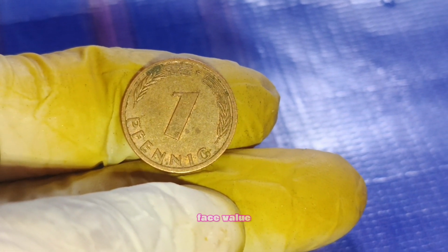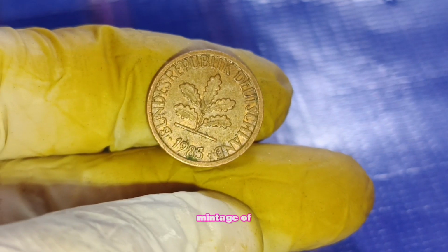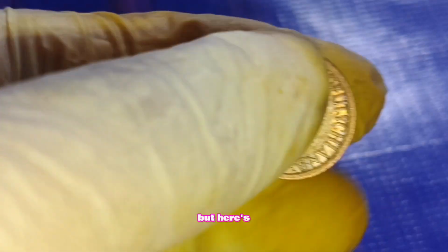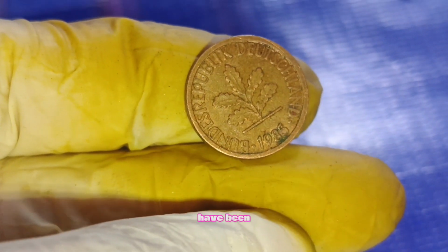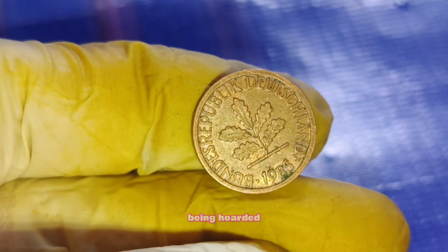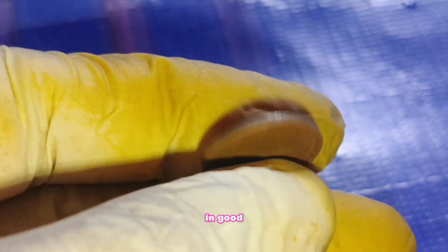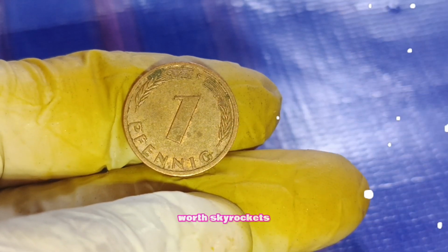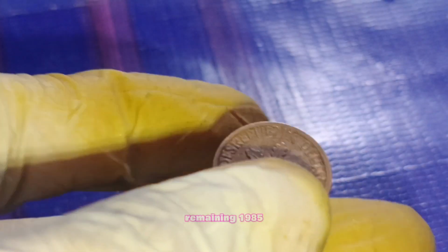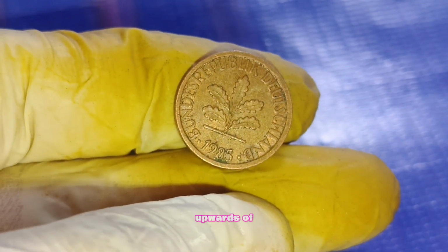The total face value of all the 1985 1-penny coins in circulation, considering the mintage of 203 million pennies, is approximately 2 million. But here's where it gets interesting. Many of these pennies have been lost to time, either through damage, being taken out of circulation, or simply being hoarded by collectors. If we consider the value of the surviving pennies, especially those in good condition, the cumulative worth skyrockets. In fact, it's estimated that the combined potential value of the remaining 1985 pennies in circulation, including those with errors, could reach upwards of $40 million.